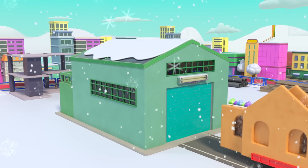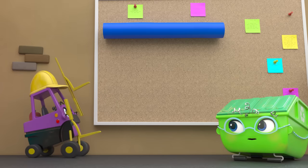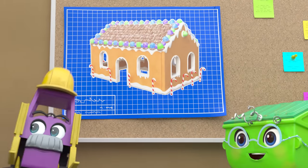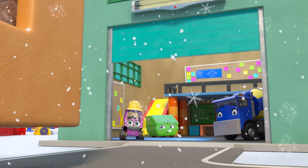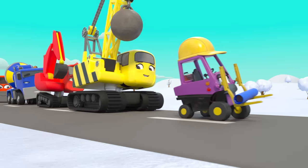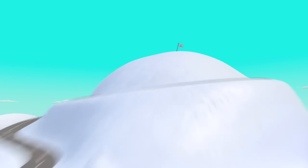Wow! It's a wonderful snowy day at Construction HQ. What are they building today? A gingerbread house? Mmm, tasty! Look at all that gingerbread. Ooh. They're building the house at the top of that hill.